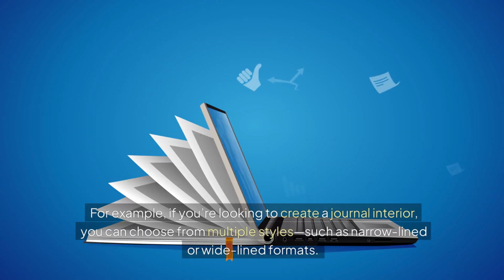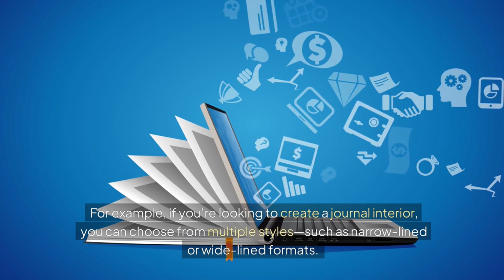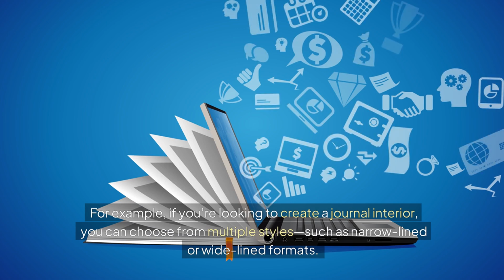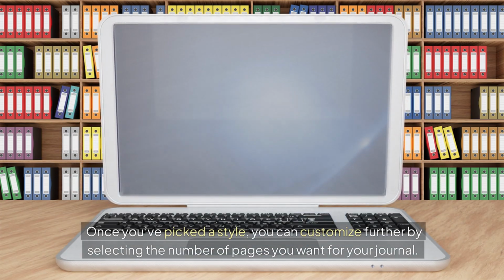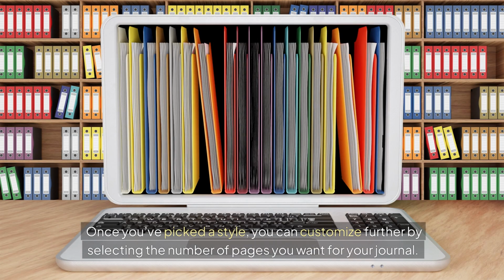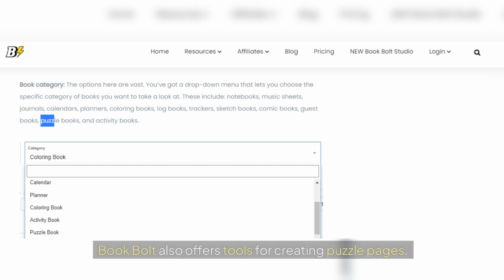Another powerful feature of BookBolt is its ability to generate low-content interiors with just a few clicks. For example, if you're looking to create a journal interior, you can choose from multiple styles, such as narrow-lined or wide-lined formats. Once you've picked a style, you can customize further by selecting the number of pages you want for your journal. After finalizing your settings, you simply click Submit, and the software generates the pages instantly. The versatility doesn't end there. BookBolt also offers tools for creating puzzle pages.